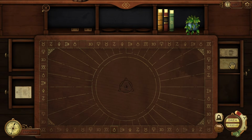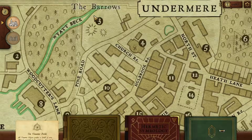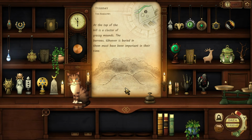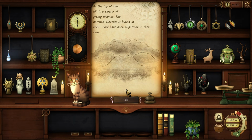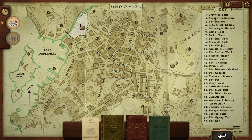No, I guess we can tempt our insanity by going up here around Wyatt Beck. The Barrows. At the top of the hill is a cluster of grassy mounds, the Barrows. Whoever is buried in them must have been important in their time. Okay. Oh, that did not do anything for me there. Excellent. What about this area?